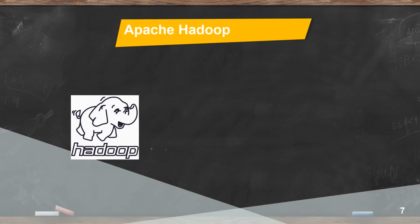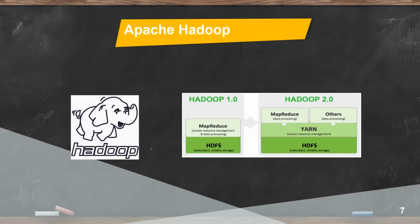First technology, Apache Hadoop. Hadoop is one of the most important technologies for storing big data. It's a framework widely used today to process very large volumes of data. Hadoop is made up of several elements: a storage system HDFS, a processing planning system YARN, and a processing framework MapReduce.